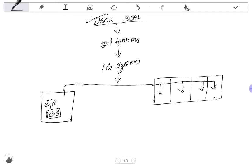This inert gas system is fitted with lots of valves to prevent gas flowing back inside. Whenever the inert gas system is not working, these valves are kept closed. After closing, what will happen is that the cargo vapors, the hydrocarbon vapors, whatever the mixture of vapors inside the cargo tank, are in a pressurized state. So they have a tendency to go back to the pipeline from where they have come to the tank.